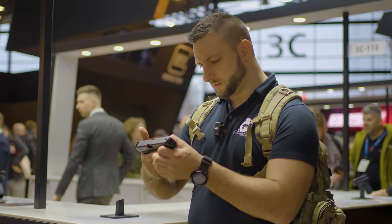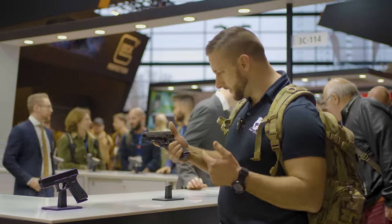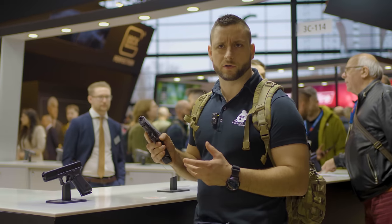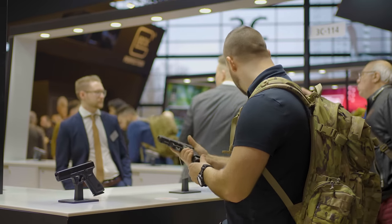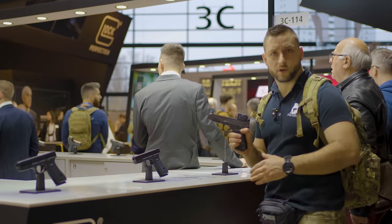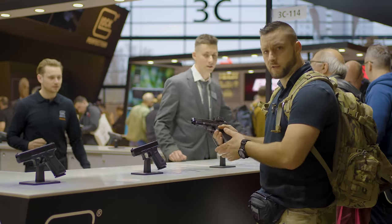The 17? No, that's the old one. Is this the new one? The 45? No, but it's 9mm. Yes. No, this is the new one. The new Glock handgun. Really cool, awesome design. Love it.